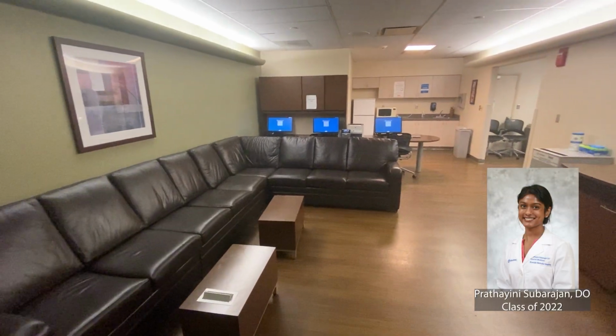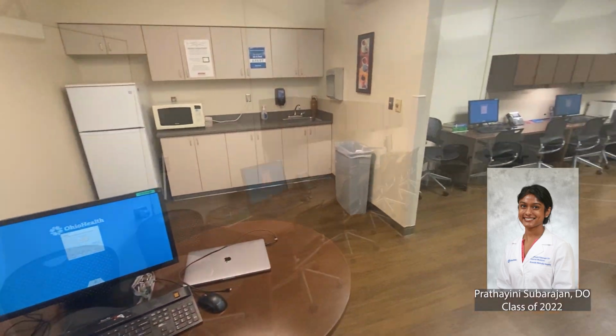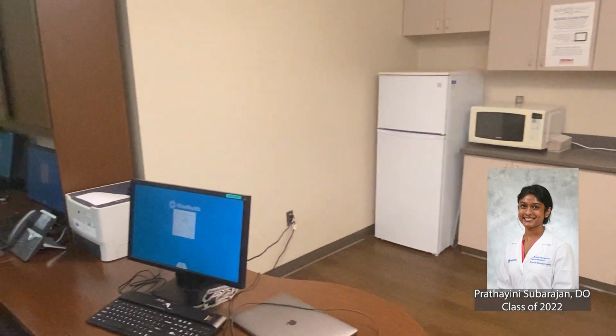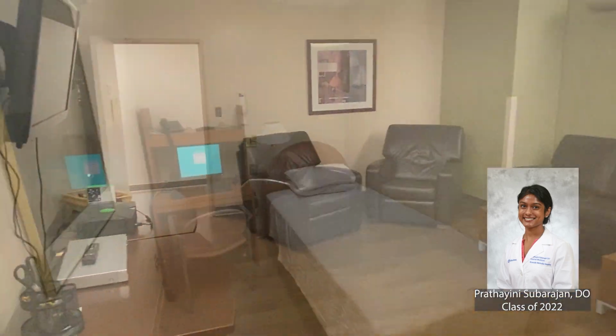Next, we visit the call rooms. You'll oftentimes use these when you have some downtime on nights to relax and catch some Z's. The intern call room on the ground level has a shared space with TV, comfy couch, and ping pong, as well as some private sleep rooms. Upstairs in the blue area of the hospital, you'll find upper-level call rooms with similar private sleep rooms.